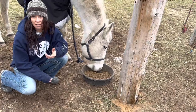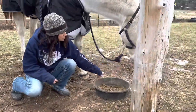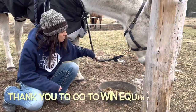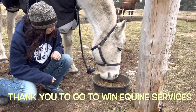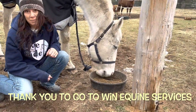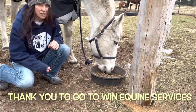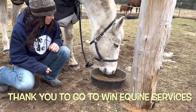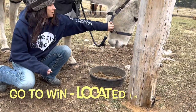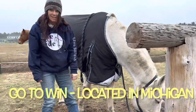And with him being older, we want him to keep weight on as best as possible. So you can see some grain still coming out, but definitely not like it used to. And a lot of it for him too might be habit. But it looks a lot better than what it did before. I can almost hear him chewing now, where before it would just go right down. Yeah, that's much better.